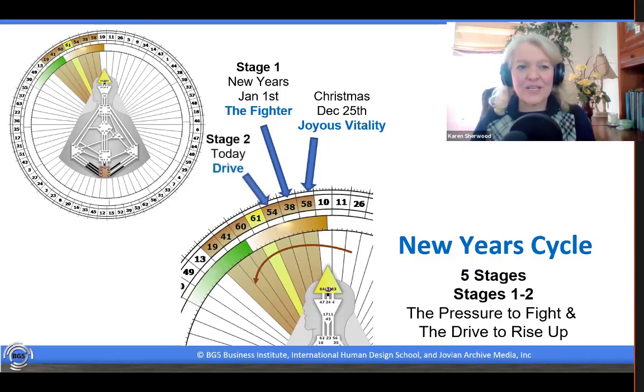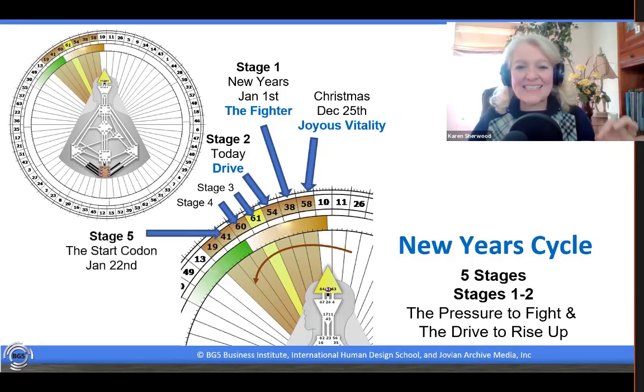And then the other thing we're going to talk about today, which we are now in, is stage 2, which is about drive. And this is really about also finding your allies as well. So we'll talk a bit more about that in just a moment. And then in the next couple of weeks, we'll take a look at stage 3 and stage 4, the 61 and the 60. And then where things actually move into something new is in stage 5.